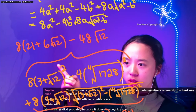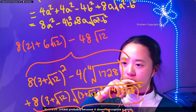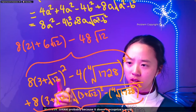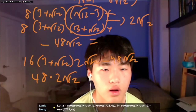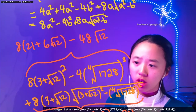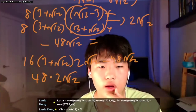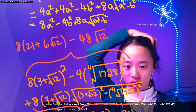16. I don't know, because I get 8 times 21 plus 6 root 12, and then that becomes 48 root 12, right? And then it cancels out. Wait, where are you getting that? The 3 plus root 12 squared becomes 21 plus 6 root 12. Yeah. And then that multiplies out to 8 times 21 plus 48 root 12 minus 48 root 12, because this one was 48 root 12. Yeah, right? And then that should give just 8 times 21, which is 168.